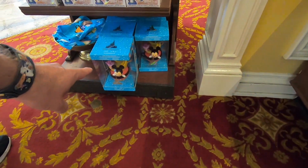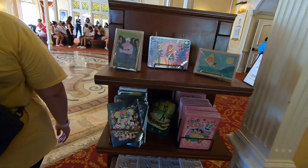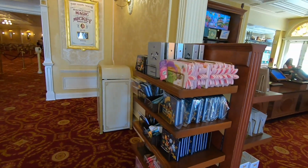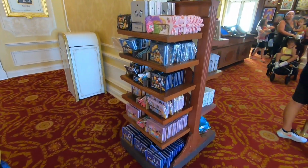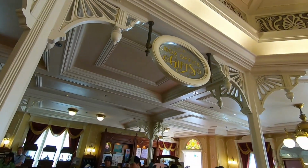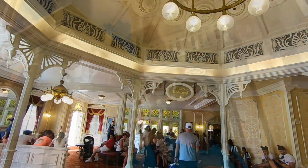Got some other vinyl figures down there, some postcards. And we got, looks like some journals, some pens, autograph books. Pretty cool. At the box office gifts right outside of Tony's restaurant.